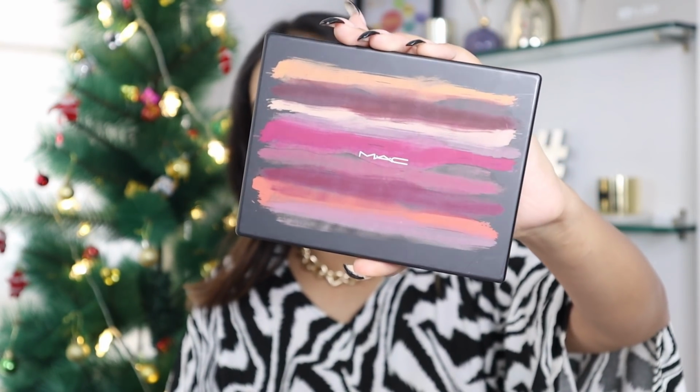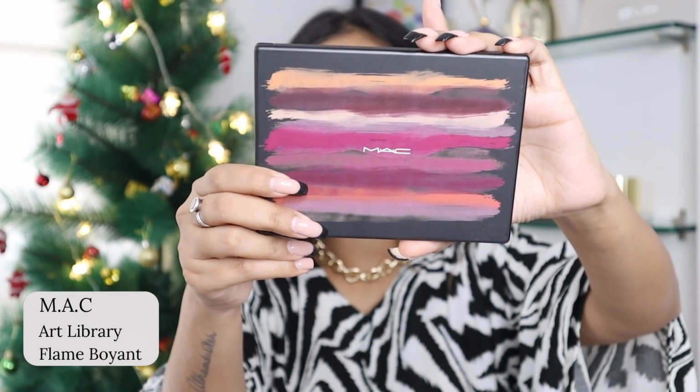First, for a change, I have this MAC palette over here. This is their Flamboyant palette, from their Artistry range. I ordered this on Myntra a while ago. I actually have been ordering a whole bunch of things from Myntra. If those hauls are not yet live through Vlogmas, you will be seeing a bunch of hauls come up really soon.